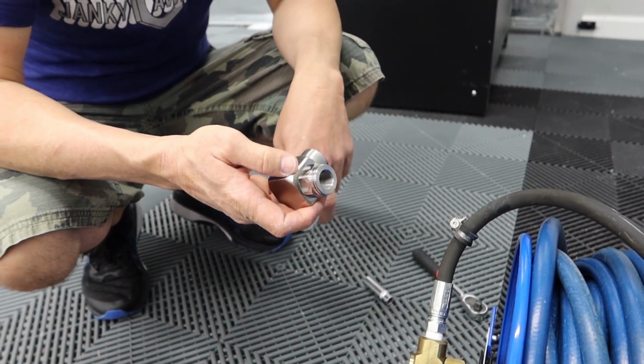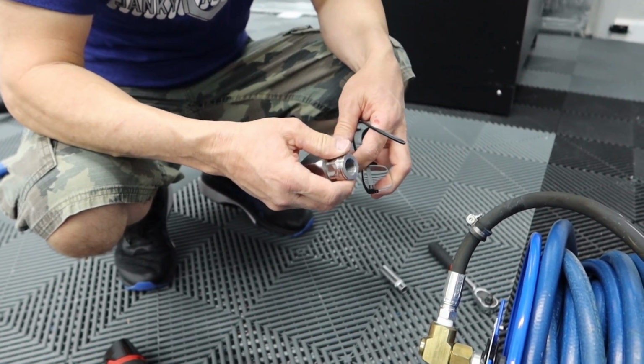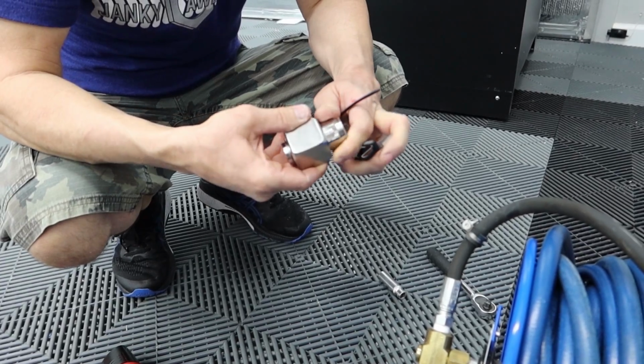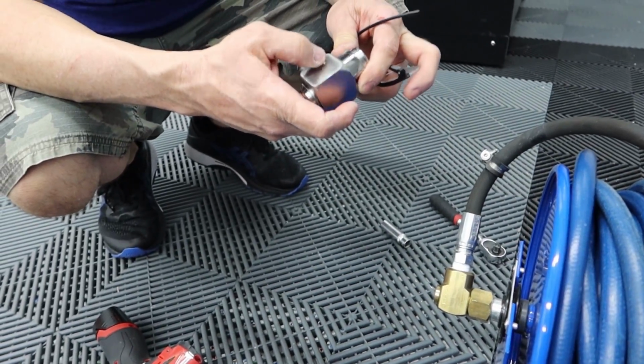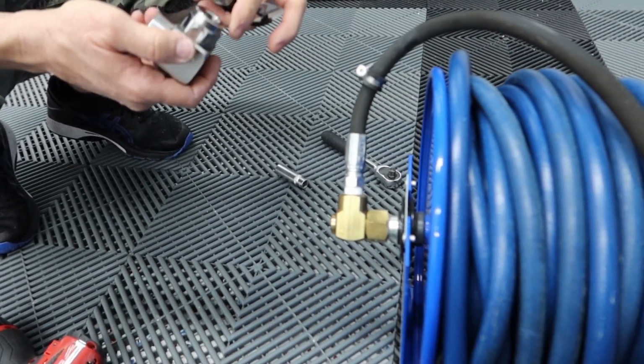That makes the hose $50 more. I'd buy it. Spend $50 more to have that versus that. And it's nice that it has a snap ring, so if you ever have to change the O-rings, it's easy to do. Pull that out, slide that off, put new O-rings on it.